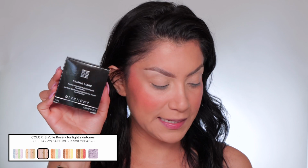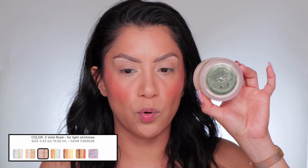Now that we have all the info, she's pricey. That's why I got it on sale, because it's $59 and you get how much? 0.42 ounces. For example, the Laura Mercier is 0.7. Laura Mercier comes in like a big container, so I always like to have this as a quick reference because this thing's big. I would say this is like mid-size, you know. Laura is like, I think, the biggest. So let me tell you what I have on my face so we can get started.